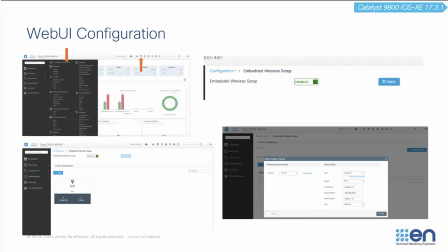The management and enablement is very specific, and it can only be done from the web UI. We have a new embedded wireless setup option, as you can see on the first screenshot here. I don't know if this is legible enough, but we have a new embedded wireless setup option on the web UI. It's very similar to the basic setup on the standard 9800 controller.